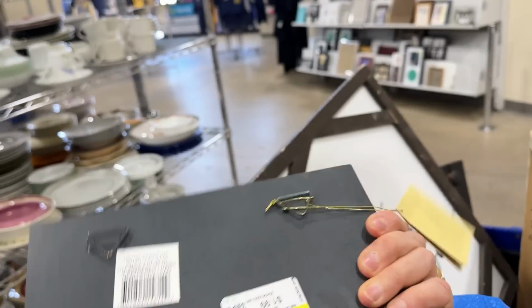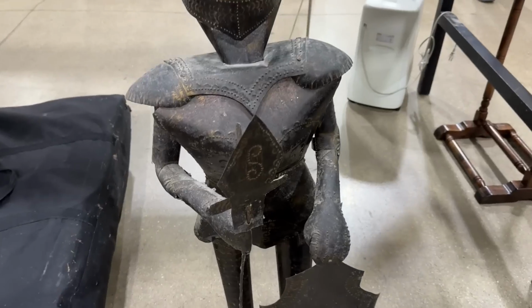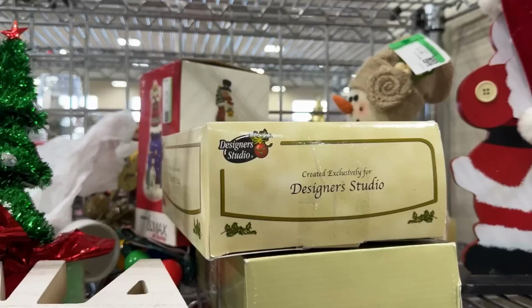This you could use as either a picture, but I think it's a stepping stone. Don't piss off the fairies. It already sold this week. It's going out of state. Next, I scored this little suit of armor guy. He was $7 and he's really cute.